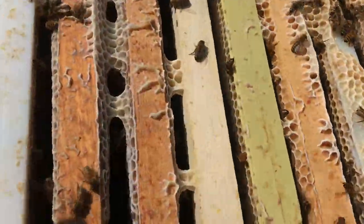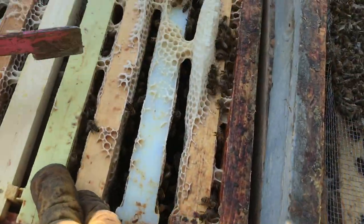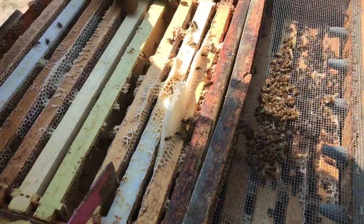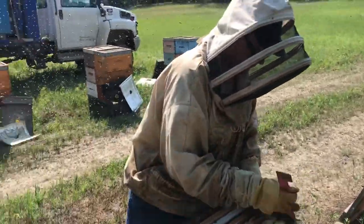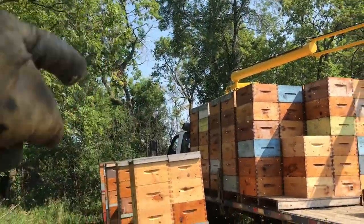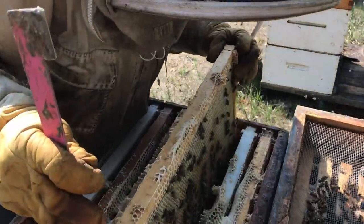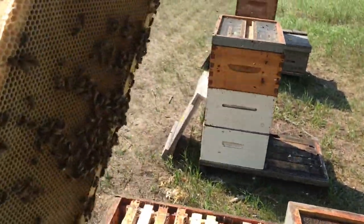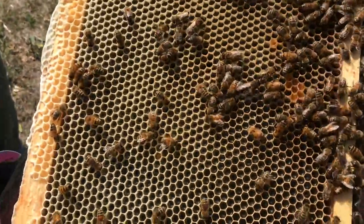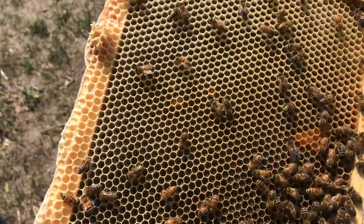Just working on that foundation, that's a good sign. Let's pull this one here. This looks like a juicy frame. This is the second pull in this yard, because it's beside a half section of sunflower. So this would be pure sunflower honey. That's about all there is, except seed alfalfa is just about done. Does it look like sunflower? It's hard to tell.